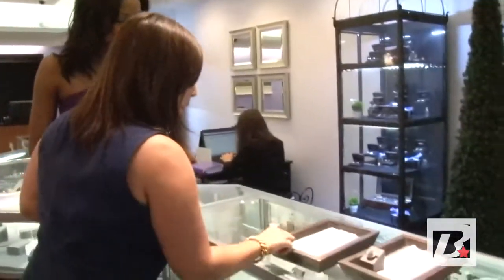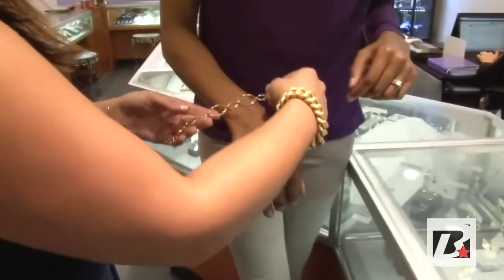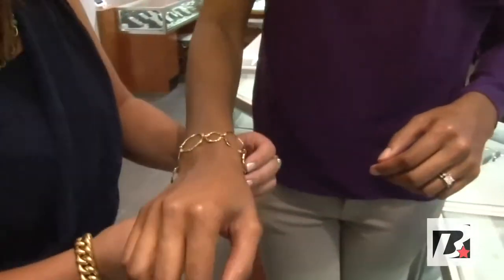Well, I think that you can handle classic and bold at the same time. Okay. And the first thing that comes to mind is that you've got on this gorgeous shade of royal regal purple. Yes. And so gold pops into my head. Okay, that sounds good to me. So I've got this perfect bracelet for you. Oh, this is beautiful. And this is a really gorgeous piece that can be worn for a lifetime.